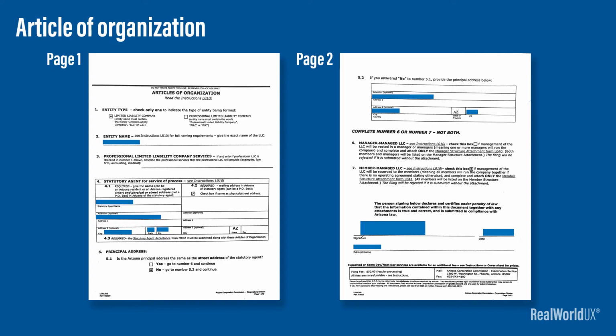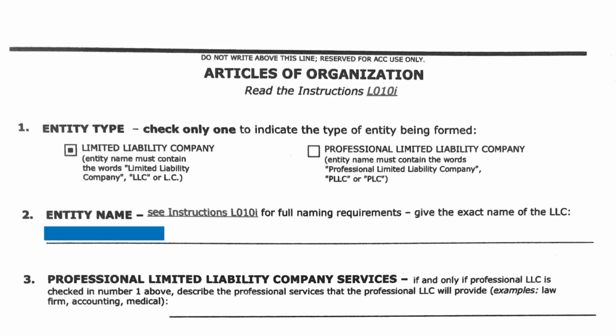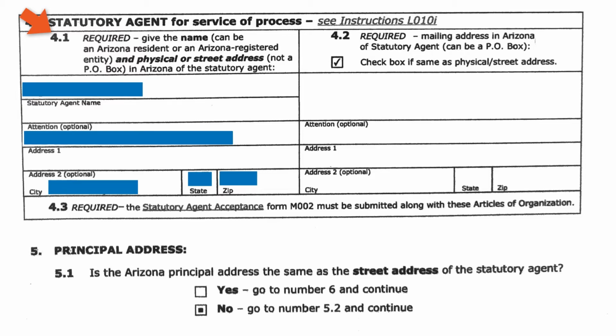Here's articles of organization. It's a 2-page form. On page 1, entity type. I selected limited liability company. 2. Entity name. I entered my LLC name. 3. I left it blank as my LLC was not professional limited liability company. 4. Statutory agent for service of process. 4.1. I entered statutory agent name address that I got from Zen Business. 4.2. I checkmarked as the mailing address of statutory agent is the same as physical address.